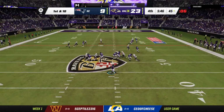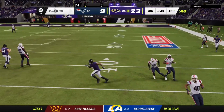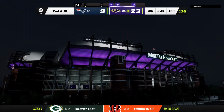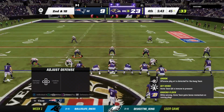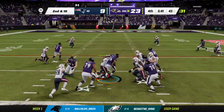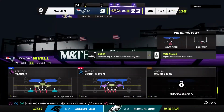They'll set up a throw. That one tipped, and it's incomplete. Well, good hands there defensively at 2nd down. After the incomplete pass, here now is 2nd and 10. From the gun, he'll hand this off. 5 yards, now it's 3rd and 5.